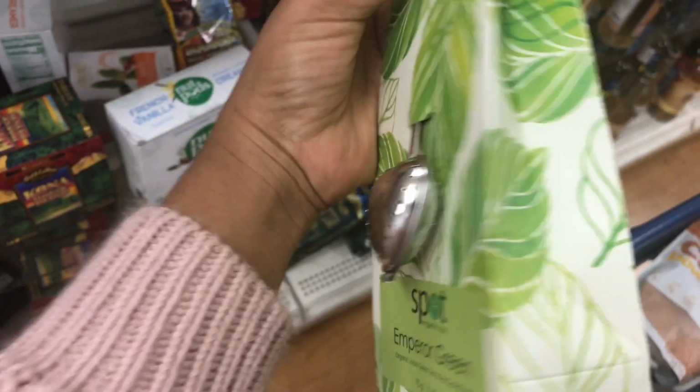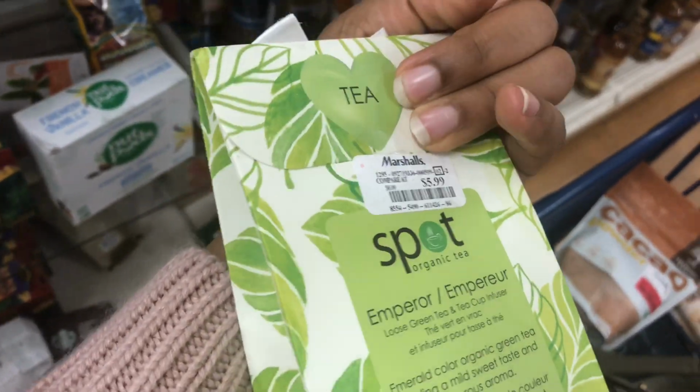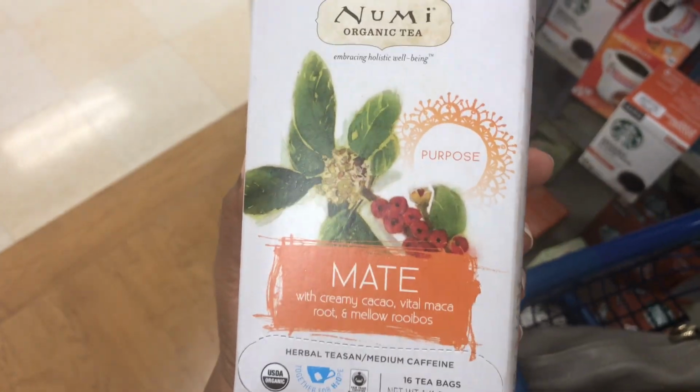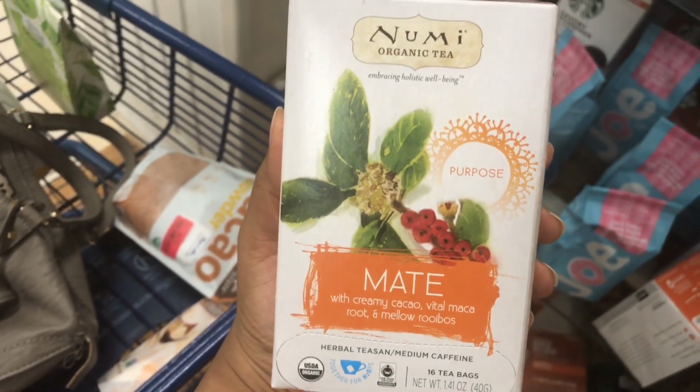They have this tea. I think I'm gonna get this one. It's green tea, and it comes with this really cute loose tea holder, and it's $6. I think that's worth it, right? Or you can get the mate, which I had a boyfriend, this Argentinian guy, and he hooked me to this matcha, whatever you want to call it. I might get this. I don't know. It's $4. I might get it. I don't know yet.